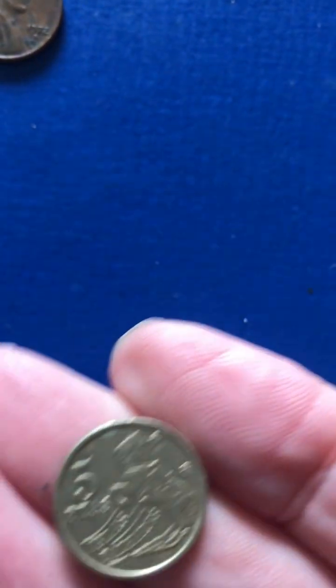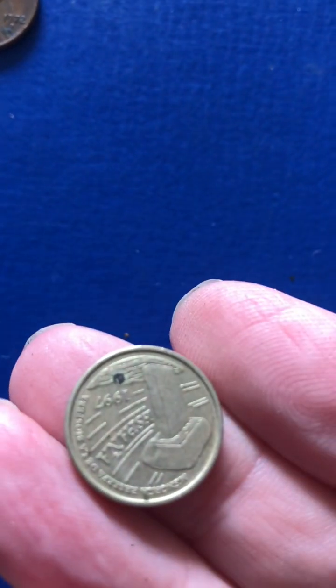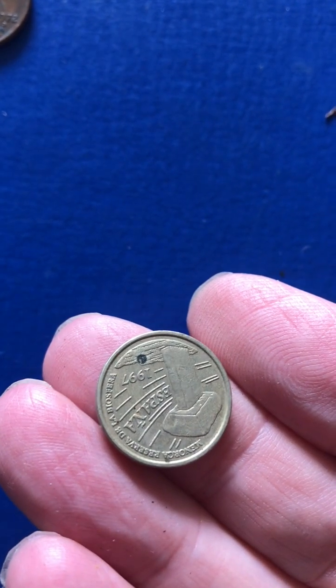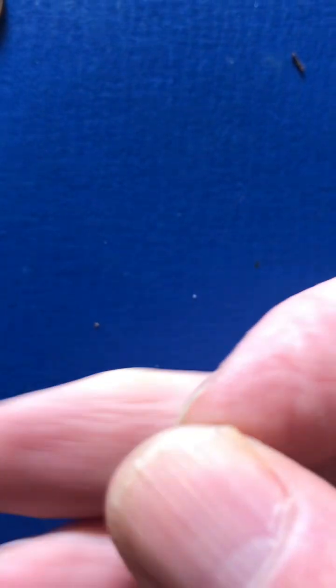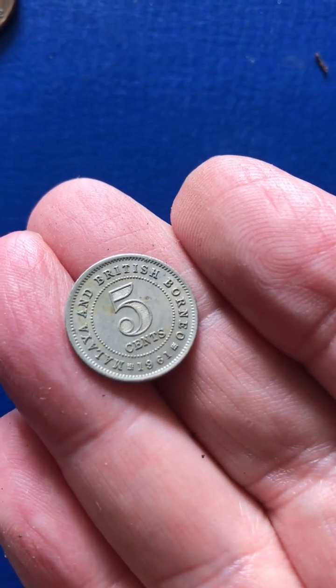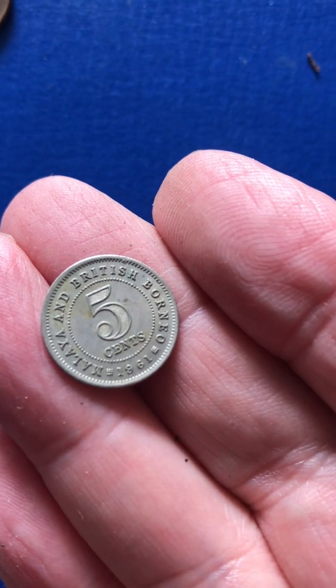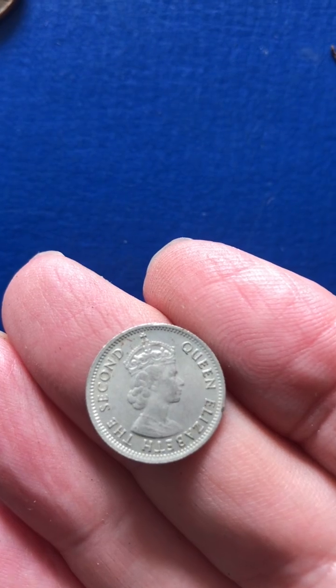Malta. More euro. The Spanish one, 5 pesetas. So it's not a euro. It is a. Is it a bona fide? I don't know. I should do my dates. I have very tiny Queen Elizabeth II, 5 cents, Malaya, and British Borneo. So someone has been around. That's quite nice. So that is all that is left in the cup.